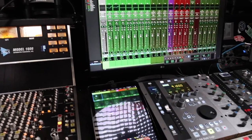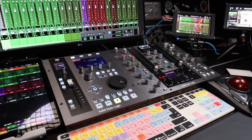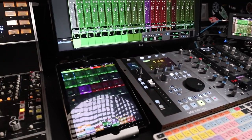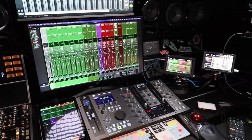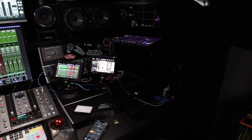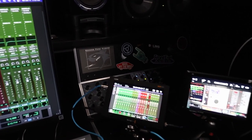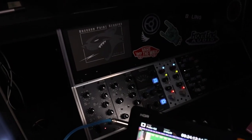And then I have the SSL UF1 and UC1 and then the Avid app. I used to have the S3 here, but I recently just fell in love with the workflow of the UC1 because I'm a hands-on type of guy. So that's just how I like it. It's not needed, but that's what I like. Here I have AMLs.